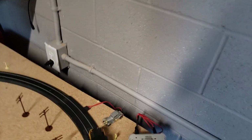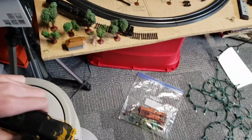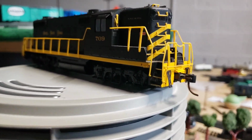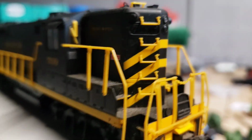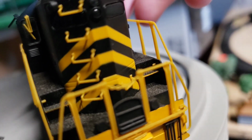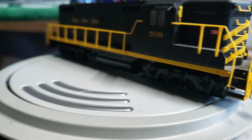Then I got a Proto 2000 Nickel Plate Road GP7. This thing, its road number isn't correct. They never had the Jeeps in these numbers, but it is still extremely cool. It's got tons of detail. Even the doors open and there's crew figures inside, and there's these windshield sun visors that you can move, and there's even fans in there.